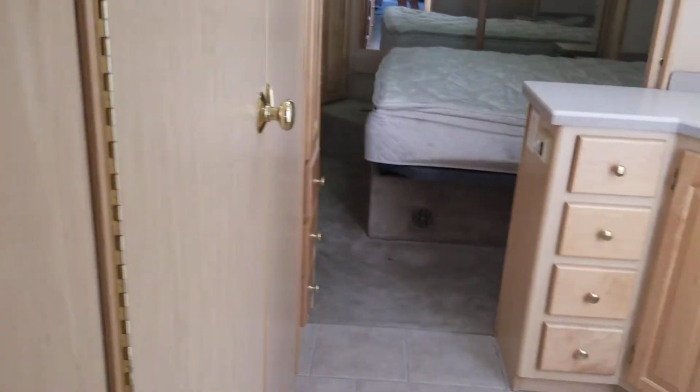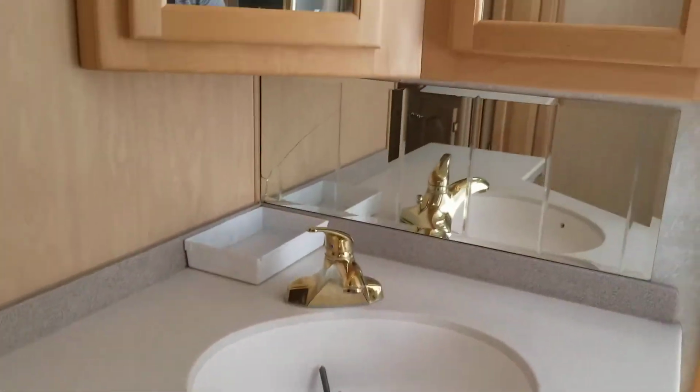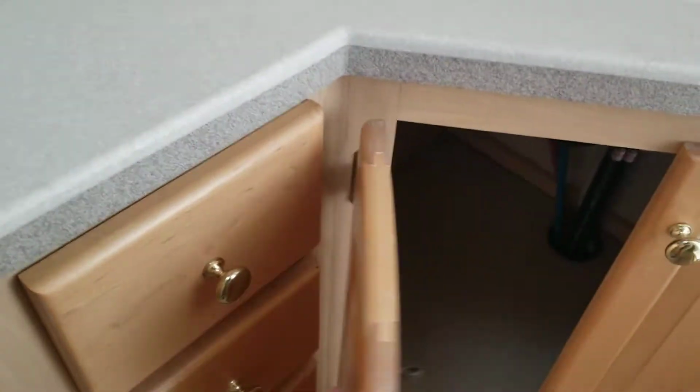There we go. Once again, this is an oak color in this coach, so it's very light, lets in a lot of light, which I personally like. The dark ones, they look modern, they look good, but unfortunately, it is very dark, especially when you have all your blinds closed. Same kind of corian tops here in the bathroom, and you got a good amount of storage for these drawers. Not super deep, but good storage.